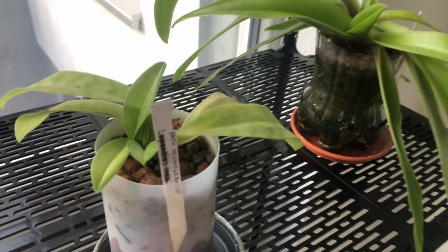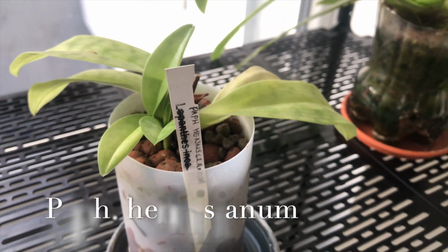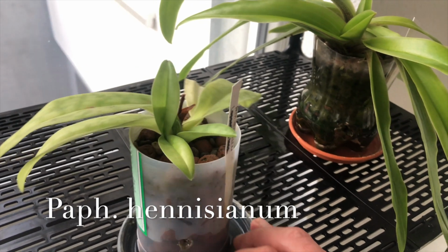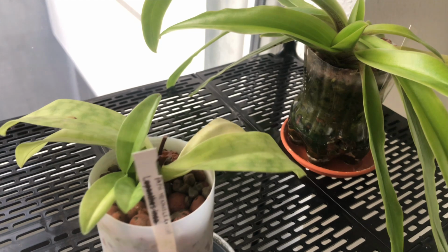Yeah, so just repotted this guy. Show you this one. This is the Hennessianum. Yeah, we've done a video on this close up, and it's got 2 new growths. It is kind of growing slowly.